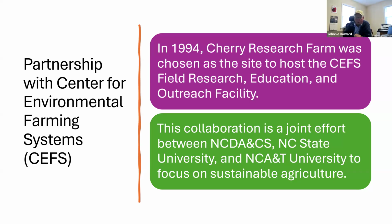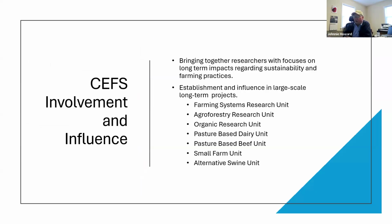So the collaboration is a joint effort between NCDA, NC State University, and as well North Carolina A&T University, and it was all formed to focus on sustainable agriculture. So CEFS involvement brings researchers together to focus on long-term impacts regarding sustainability, farming practices, and they continue to spread out into more current areas of concern, including climate change, climate resiliency, and things along those lines.